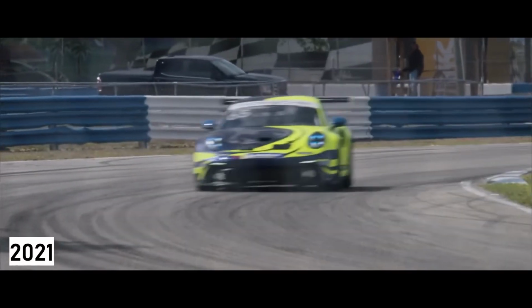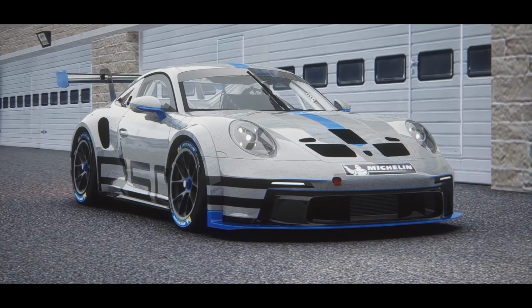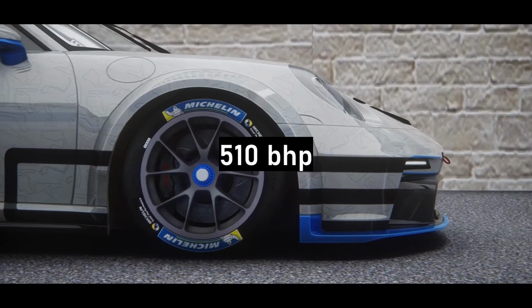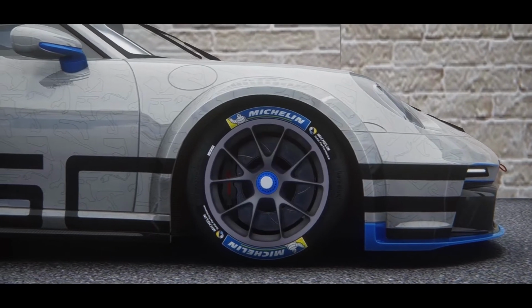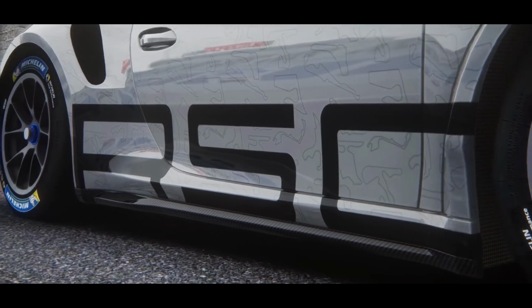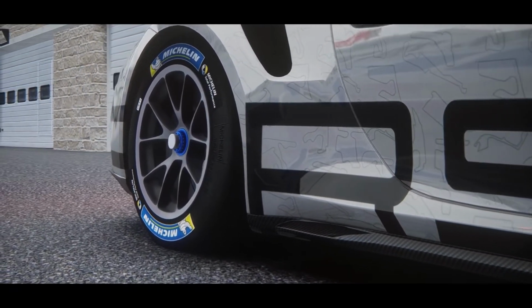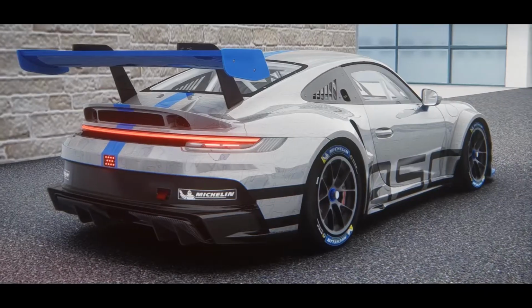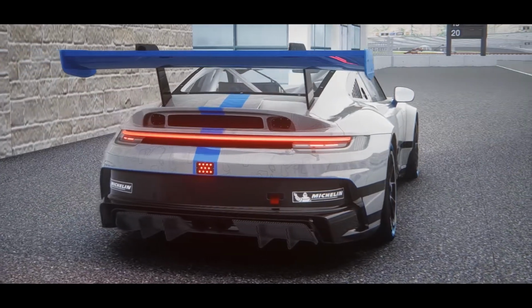Like the 992 GT3 road car, the new GT3 Cup car has the same 4-liter flat-six mated to a 6-speed sequential gearbox, pushing 510 brake horsepower to the rear wheels and 347 pound-feet of torque. Those power numbers are roughly the same as the road car. Unlike the road car that exceeds 9,000 RPM, the GT3 Cup car has an 8,700 RPM redline. The car also has enhanced safety features for racing compared to the outgoing predecessor.